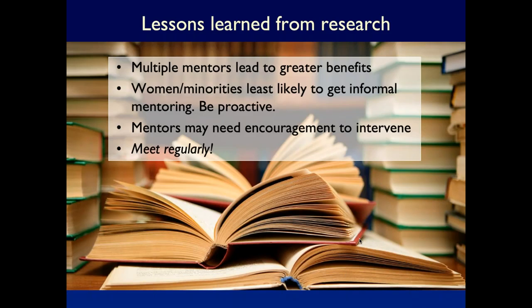And finally, one of the most important lessons from the research is simply that the most important thing for mentors and mentees is to meet regularly, even if there's not a problem. What often happens is there's a flurry of activity at the beginning of the mentorship when the mentee has a lot of questions, and then as time goes by, they just stop meeting. If you're meeting regularly, having coffee once a week, going to lunch every couple of weeks, the relationship is built, and then the new faculty member is ready to ask questions when those questions come.